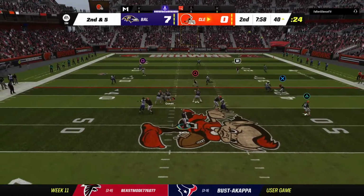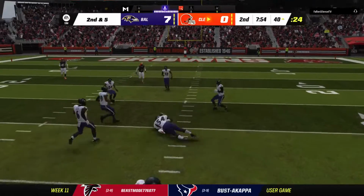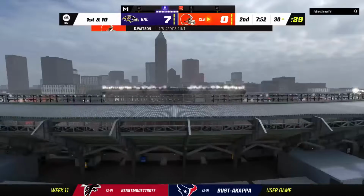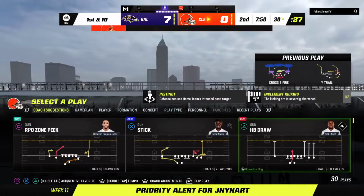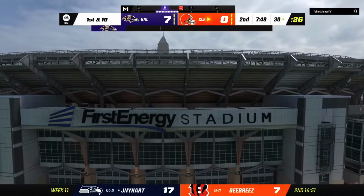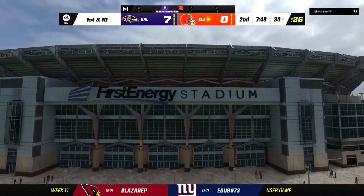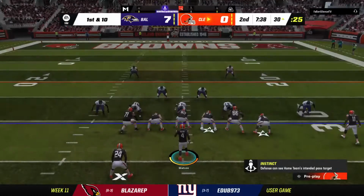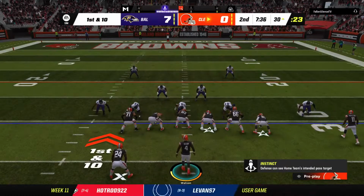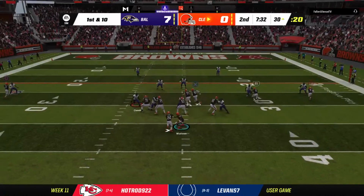Watson. That's complete to Peoples-Jones. And he's going to be taken down with the 1st down at the Ravens 30. They picked up 5 yards last time. Now they double it and get 10 here. But one of the ways the quarterbacks keep all the receivers alive in a play, never lock in on any one guy. Make sure you keep your eyes moving, scan the field. And here he finds the open guy for a nice pickup.